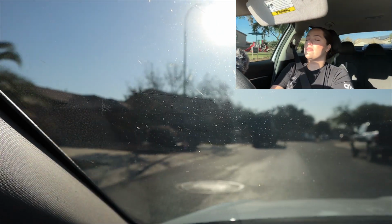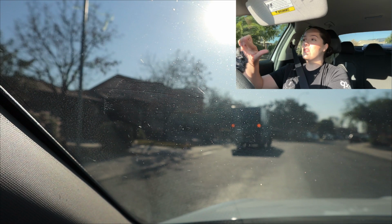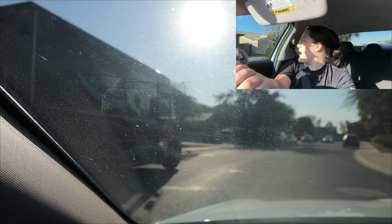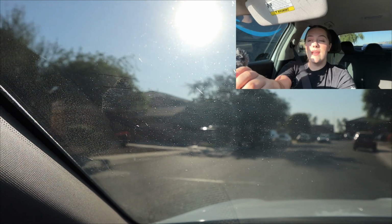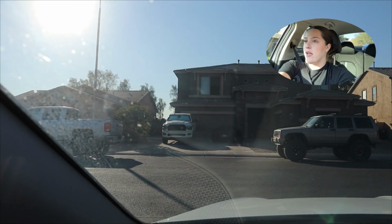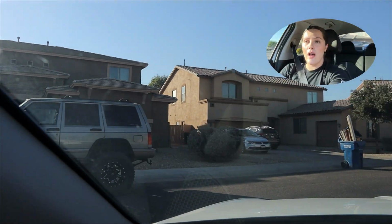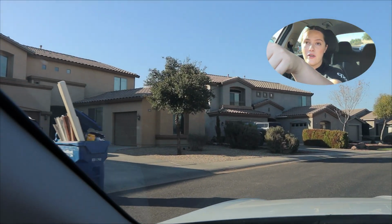So the sun is shining so bright today. 103 degrees. We just drove by the house, so you guys aren't going to be able to see the house because you're going to be blinded. Okay, so right in front of us is a bigger home that you guys can check out. All of these have 3-car garages, as you can see.